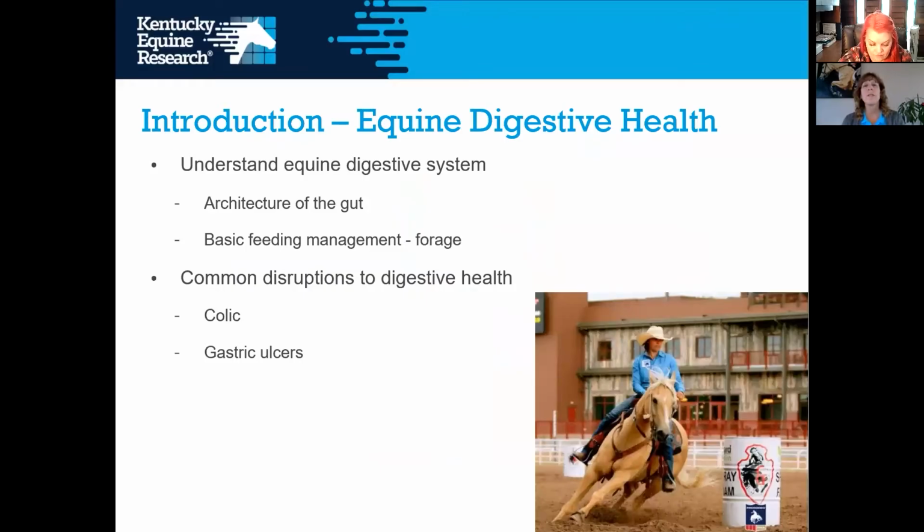But starting out with equine digestive health. So what we're going to talk about today, first off, to really understand digestive health in the horse, it helps to understand their digestive system because they have a very unique digestive system when you compare to other livestock species. So we're going to talk very quickly about architecture of the gut because that's what makes them unique.